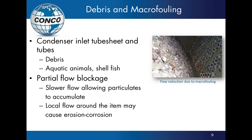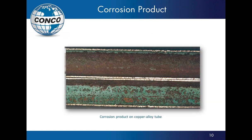Then there's debris and macrofouling. A lot of this comes in when you're at the ocean, at a lake, sometimes on a river. This will be shells. This could be wood particles. This could be aquatic animals, shellfish, leaves. It gets through the strainers, and then it plates out inside the tubing. And when it does that, it shuts off some of the tubes. And so now you have a very low flow going through some of the tubes, sometimes no flow at all. But you also affect those tubes that remain open, because now you cause more eddy currents in there, and that will cause erosion corrosion on the end. So it's something that, if you have it, you want to be able to get rid of it and get it out of your system.